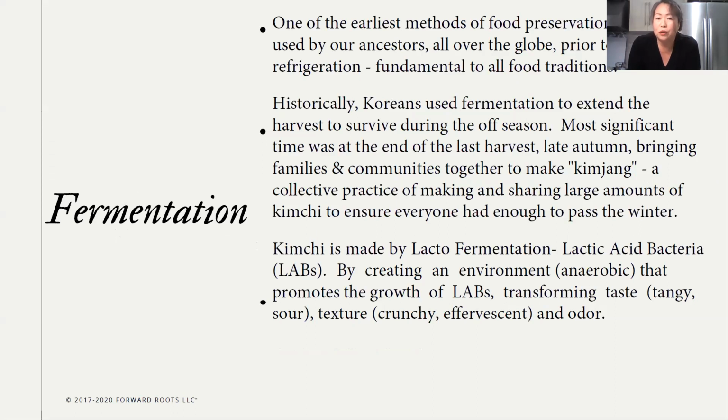Historically, Koreans used fermentation to extend the harvest to survive during the off-season. The most significant one is at the end of the last harvest. That would be usually around late autumn, just before the beginning of the winter. And that will bring communities and families together to make kimjang, which is a collective practice of making and sharing large amounts of kimchi. And this is to ensure that everyone had enough to pass through the winter until the spring came and vegetation was available.